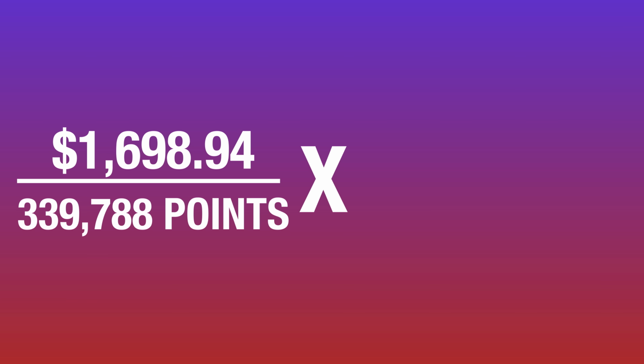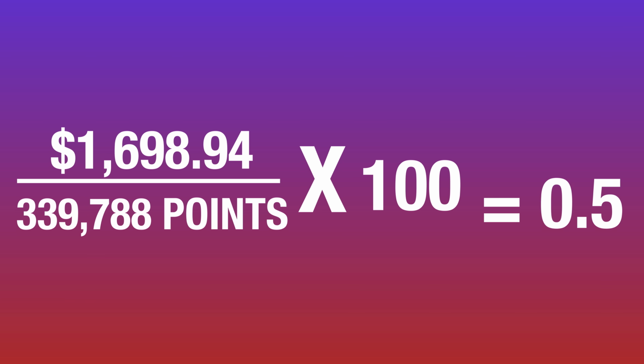So we go ahead and plug that into our cent per point formula. You take the cash value divided by the points you require, multiply that by 100, and you get 0.5 cents per point. Remember, 1 cent per point is baseline. 0.5 cent per point, well, that's not so great.